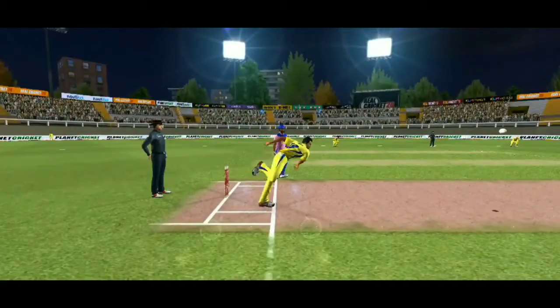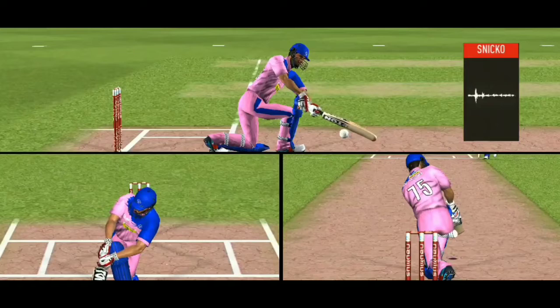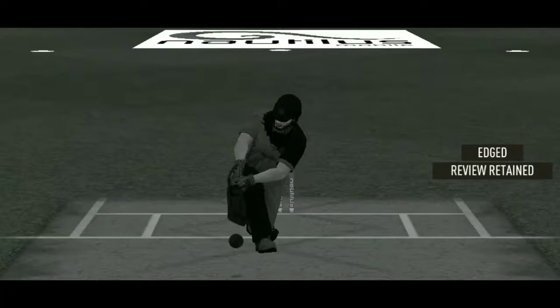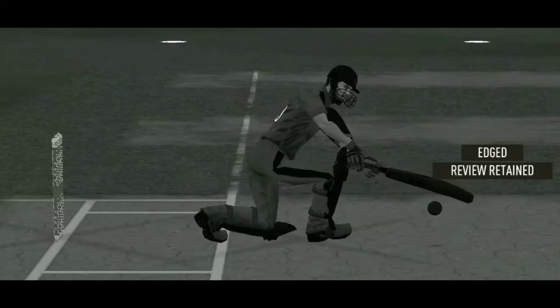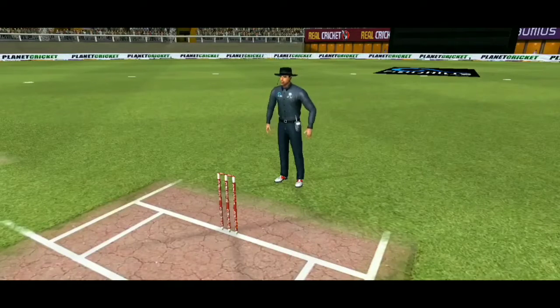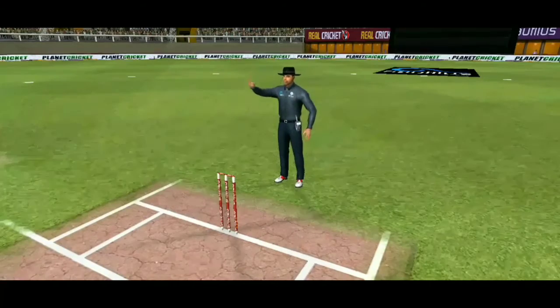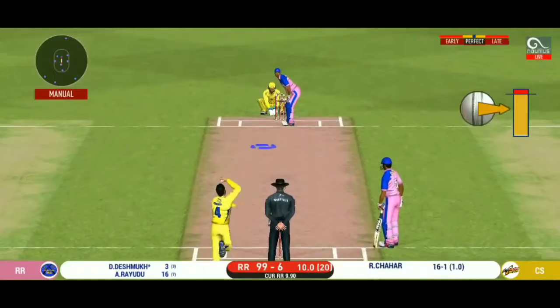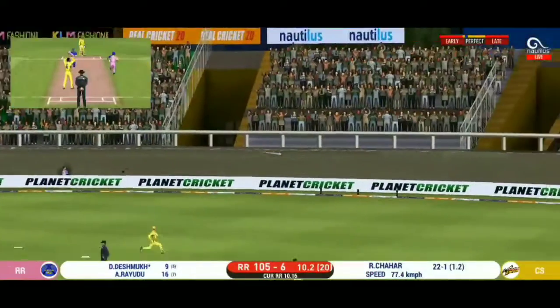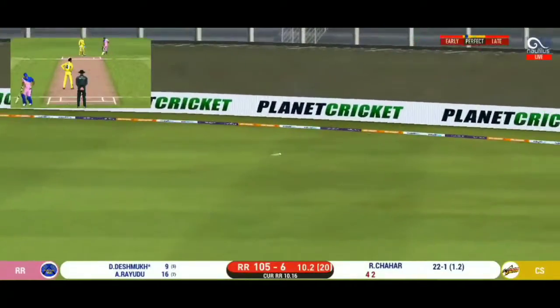Checking for a no ball. Fair delivery. Yeah, definite spike. Definite mark on the bat. That is lovely timing from the batsman. He goes from the top and in the gap as well.